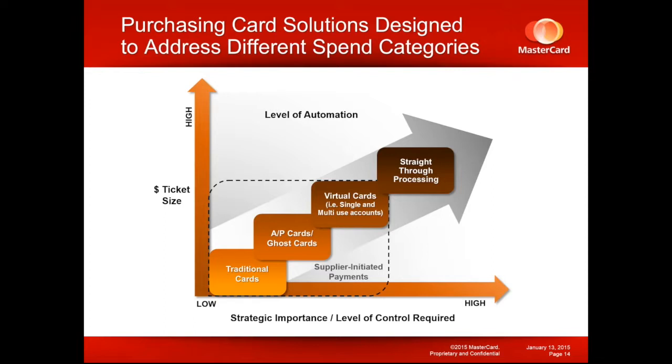The next evolution, or next generation, of credit cards is what we call straight-through processing. The first three that I mentioned are supplier-initiated payments. That means the buyer sends the credit card information to the supplier, who inputs the account number into their point-of-sale system, and then the payment is processed. With straight-through processing, it's a buyer-initiated process. When the buyer is ready to pay, they submit the request into the system, and the money is automatically sent directly into the supplier's bank account. The supplier doesn't have to do anything. They'll get a message saying they've received a payment in this amount from this person or company.